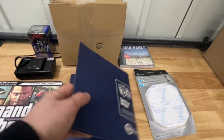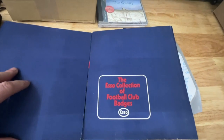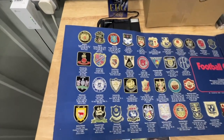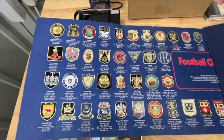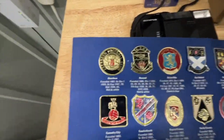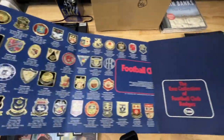This here was from the pick the other day. It's a collection of football club badges. Pretty cool little thing. Loads of the old teams and the old badges. I see Aston Villa there. I see Arsenal, which is a very old badge. So yeah, very cool piece.